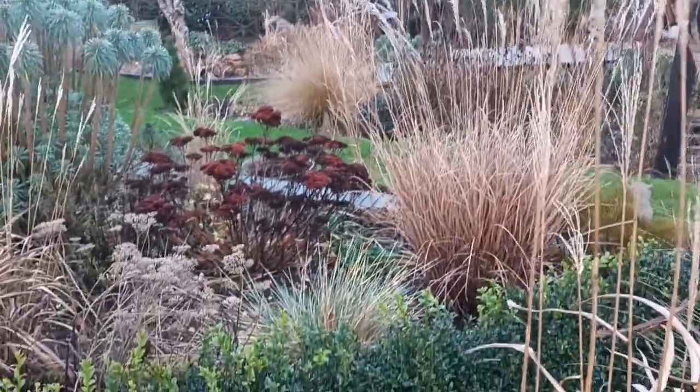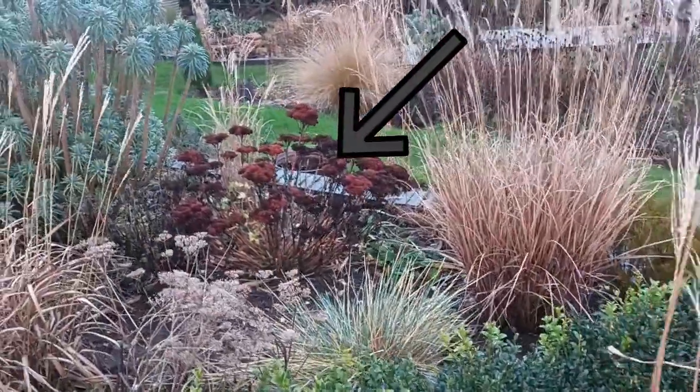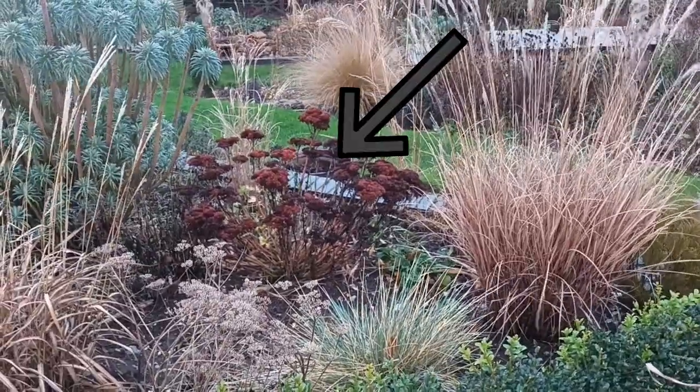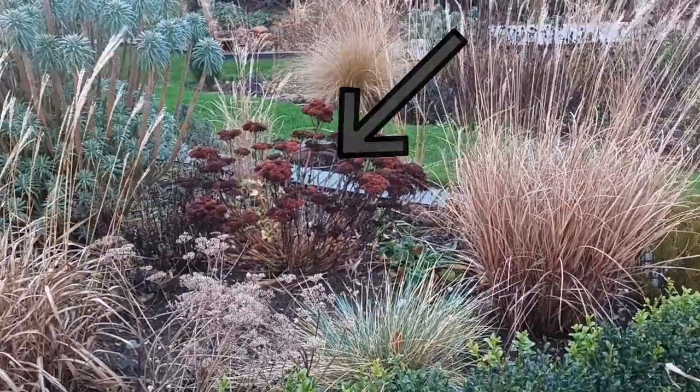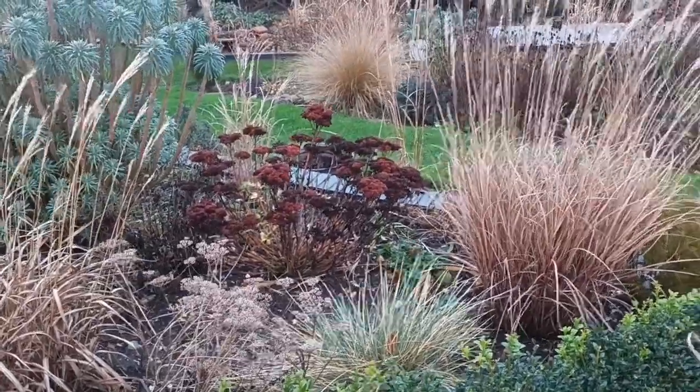They look good though. To the left there, you can see the old sedums, which are now Hylotelephiums, the brown dome-looking plant, and it looks great in the winter light. And I always enjoy looking at those.